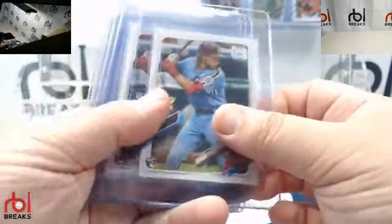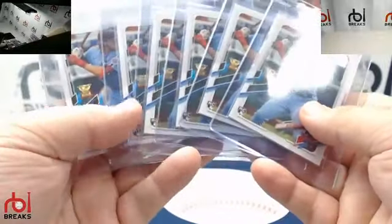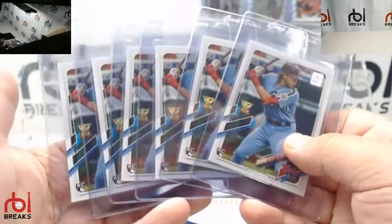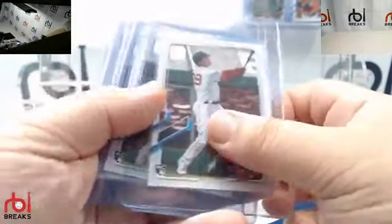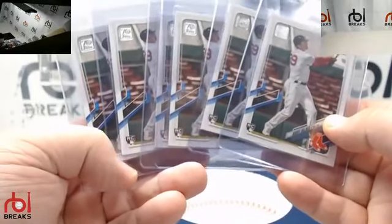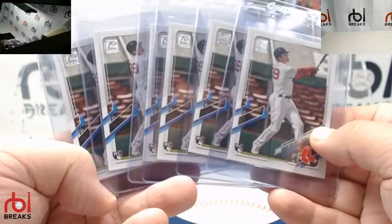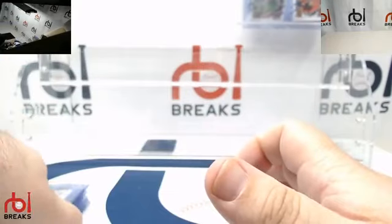Alec Bohm, 1, 2, 3, 4, 5, 6. Kind of felt like there was more. 6 Alec Bohm flagship rookies for the Philadelphia Phillies, grade ready. Bobby Dalbec, 1, 2, 3, 4, 5, 6. I'm starting to see a 6 pattern. It's about what we've been averaging, 6.5 a case. 6 grade ready Bobby Dalbec flagship rookies for the Boston Red Sox.